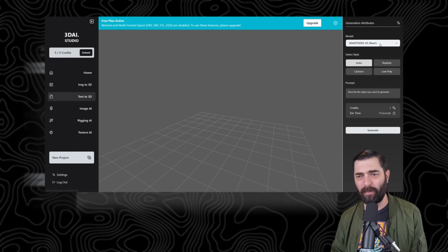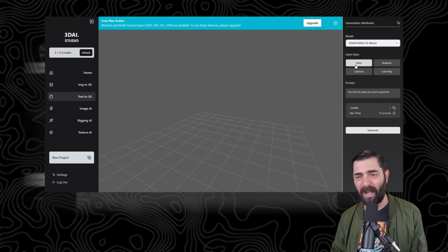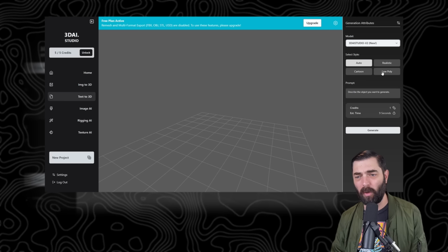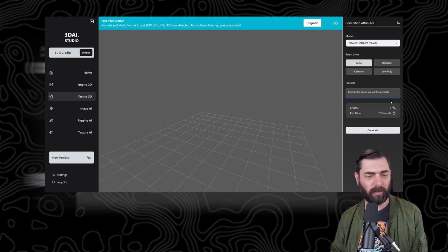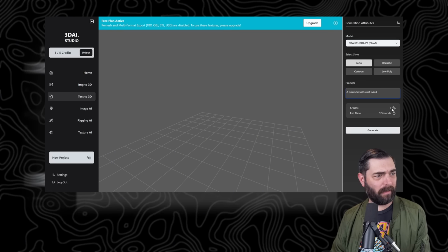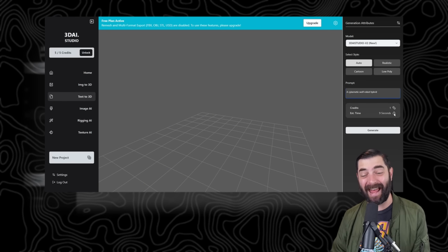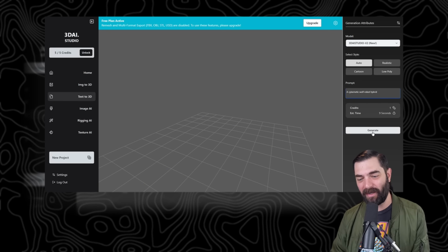Let's try text to 3D first. I'll make sure the model is set on the newer of the two models. We've got a few styles: auto, realistic, cartoon, low poly. I'll leave it on auto, and we'll do a cybernetic wolf robot hybrid. It's going to use 1 credit. I have 5 credits currently, and estimated time 9 seconds. Holy crap. All right, let's go ahead and click generate and see if it lives up to that.